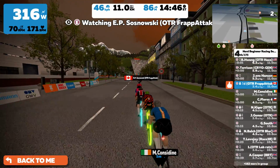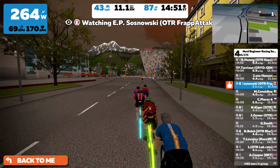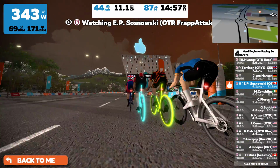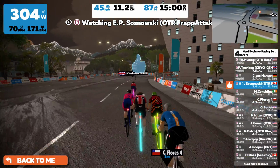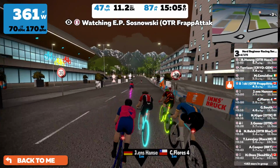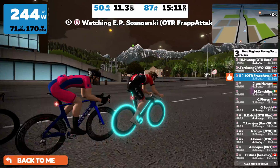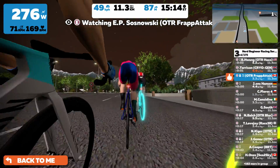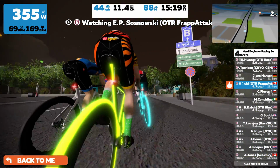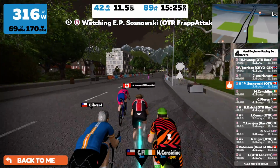Drop back with EP here and check it from his view. He's sitting on the wheels there, not chasing down his teammate. Looks like these guys have opened up the gap just a little bit to that next group with Noah and Nathan and Jeff in it. We've got two OTR boys in this front group. Looks like they're just about to reel in Brian. No, another guy. Looks like Torreson from Cryo is trying to bridge up. EP is staying back on the wheel of Jens Henson.